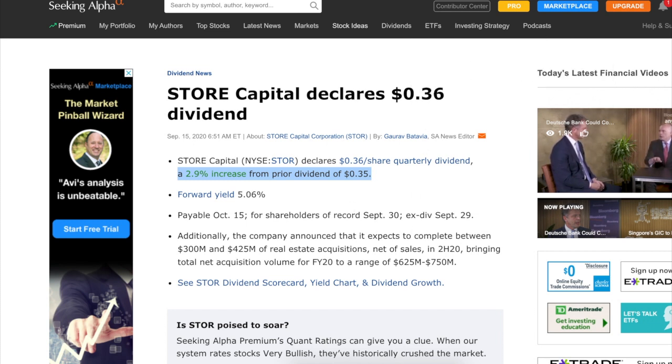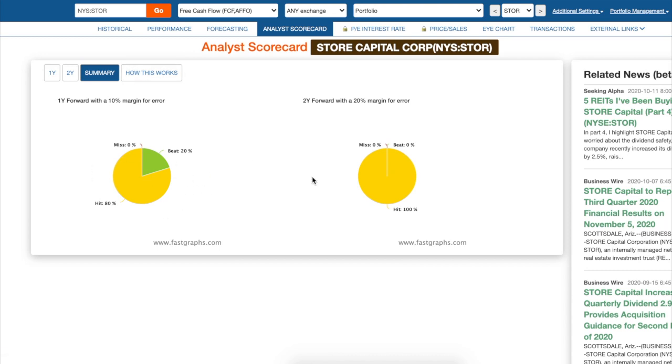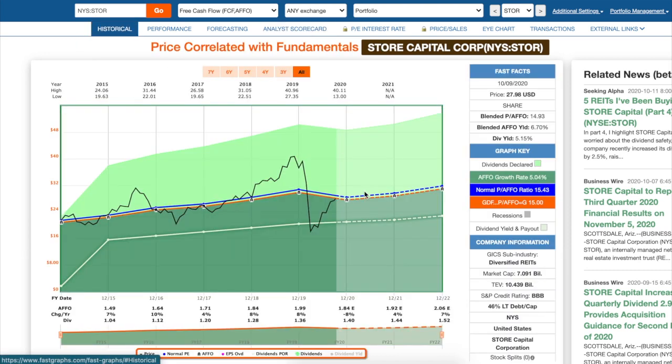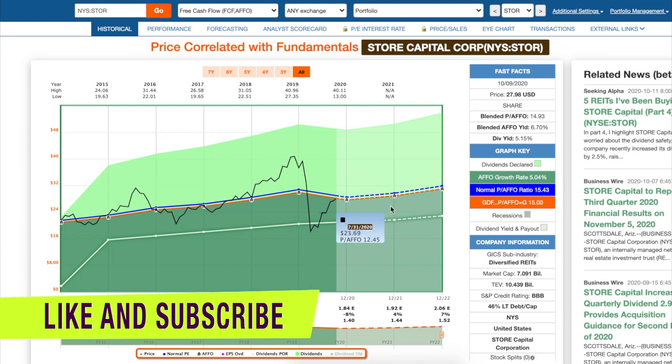So let's look at the FAST Graph for STOR. As you can see here, earnings are expected to drop slightly in 2020 from $1.99 to $1.84. It's about an 8% decrease, and analysts are accurate with estimating this company, so I'm very confident with these estimates. But as you see here, in 2021 earnings are expected to grow about 4%, and in 2022, 7%. And you can see here, the company looks to be fairly valued based on its normal multiple of around 15.4. Right now, you get about 15 or 14.9.